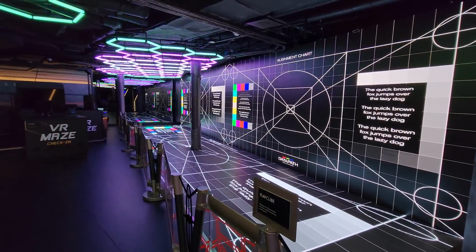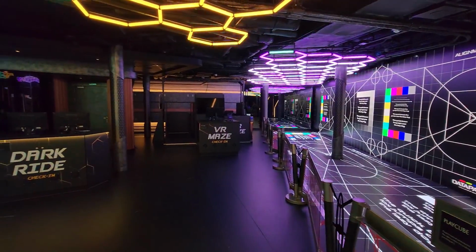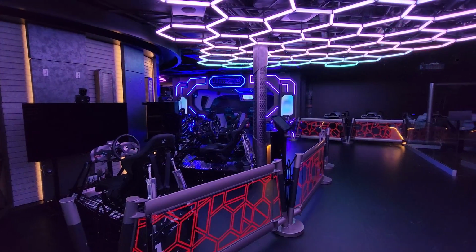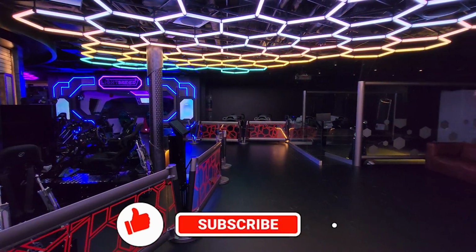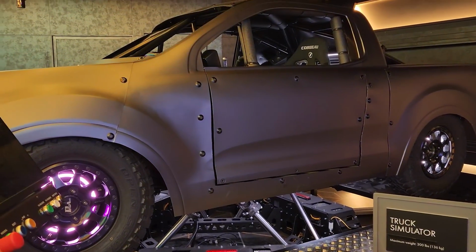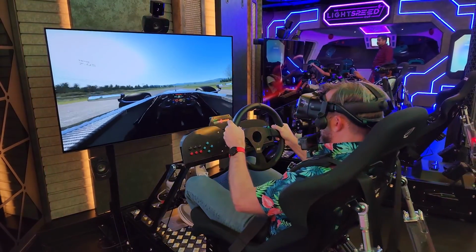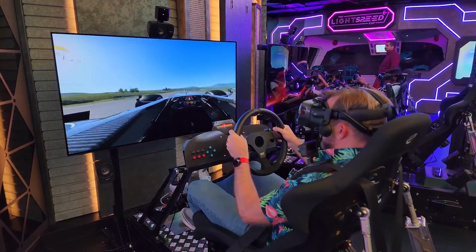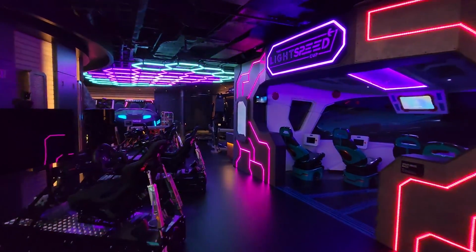This is a space for adults and children alike. We thought it was pretty neat. They have a lot of different types of virtual reality games, motion simulators, driving simulators, racing games. Whether you come here as an individual, you'll have a good time. You can come and play certain things in a group. There's also an escape room, which I didn't check out, and that's in this area.